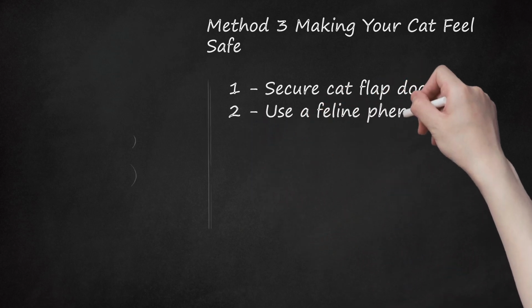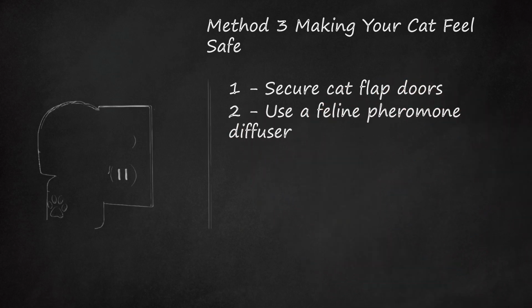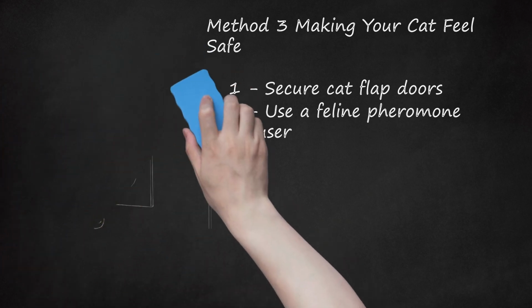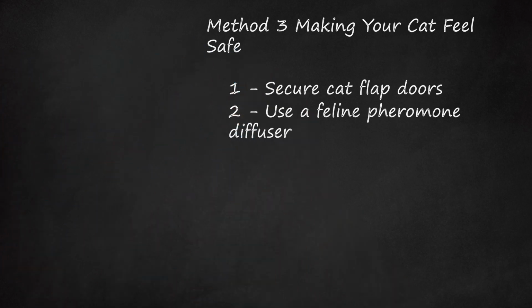2. Use a feline pheromone diffuser. A diffuser gives off a synthetic version of the hormones released by a nursing mother cat that make the kittens feel safe and content. These are a handy way of reducing an individual's stress levels. Ask your vet for a feline pheromone diffuser such as Feliway to help decrease your cat's anxiety levels.